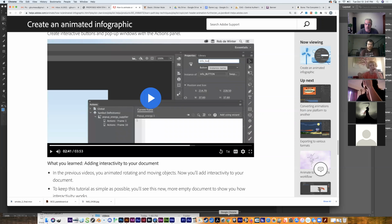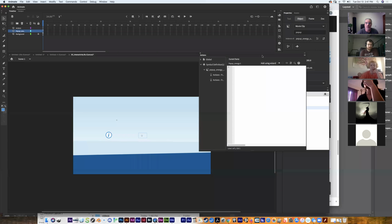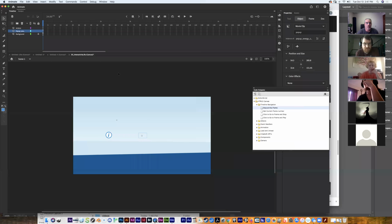Now, if we're going to start applying some script, we need to give everything a name. So first thing you're going to do, make sure you're back in scene 1. Click on this little I button here. And it looks like it's already been named info_button for us. If you look up here in the top right properties panel, that's the name that we're supposed to give that.